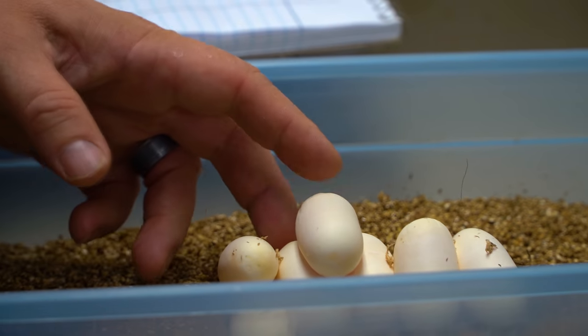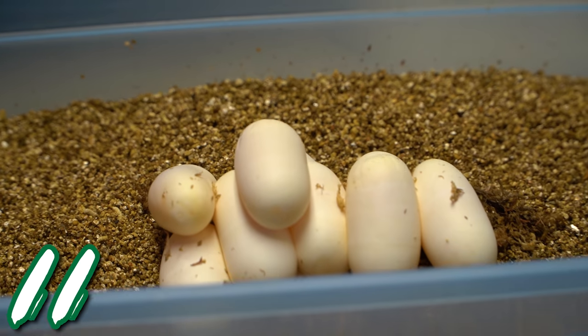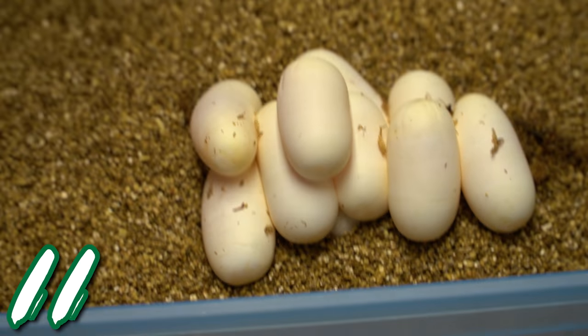2, 4, 6, 8, 10, 11 eggs from that little girl. 11 eggs, and those are nice size eggs. Whoo doggy, she spent a lot of energy. That is one good snake mama.